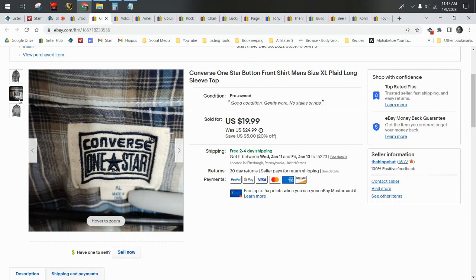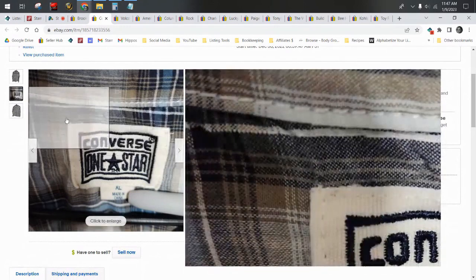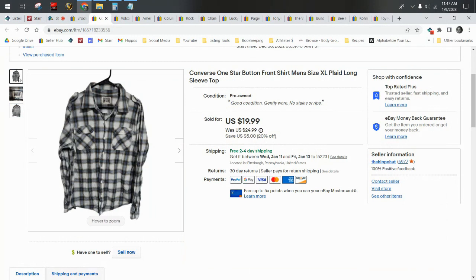But now that we're back to getting it for 99 cents all day, I love this brand for men's button front shirts. I'm pretty sure the shoes are still good, but I'm not a shoe person, so you'll have to ask a shoe person, but I'm pretty sure Converse shoes still sell well. But as far as the button front shirts for men, I would say avoid the jeans. I have had some Converse branded women's jeans before, and they sat for years and they didn't sell for very much.